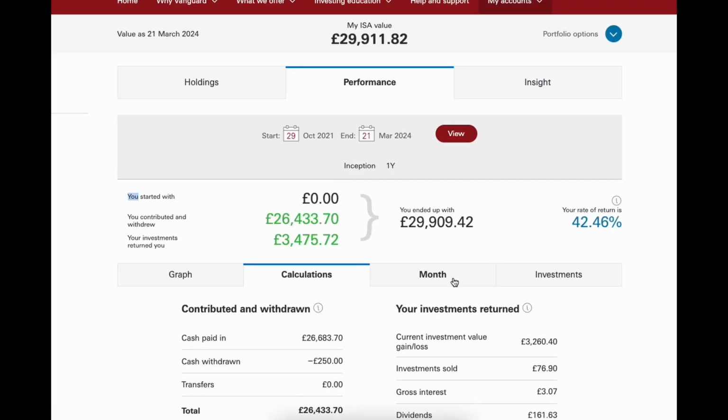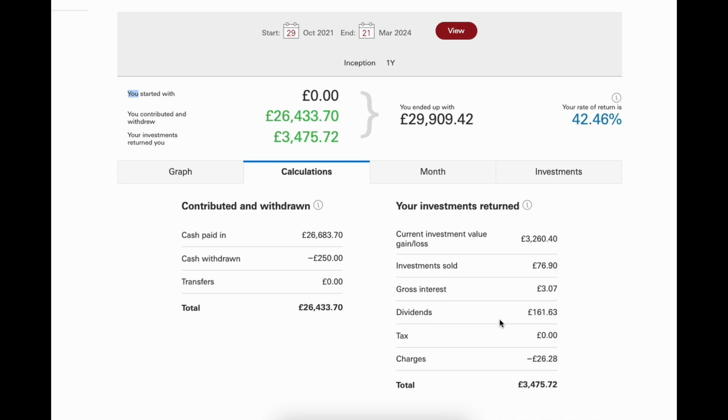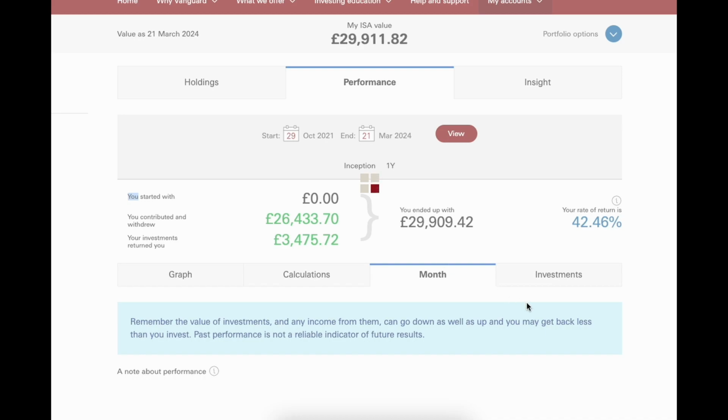Let's switch over to the calculations tab. As you can see, my current investments have gained around £3,260. I've also earned £3 from the cash that I have in the account, whatever is left after I've invested my monthly deposits. My dividends, I've earned around £161, although that will go up at the end of April when the dividends for this quarter get posted. And charges, I've been charged around £26. That's decent.